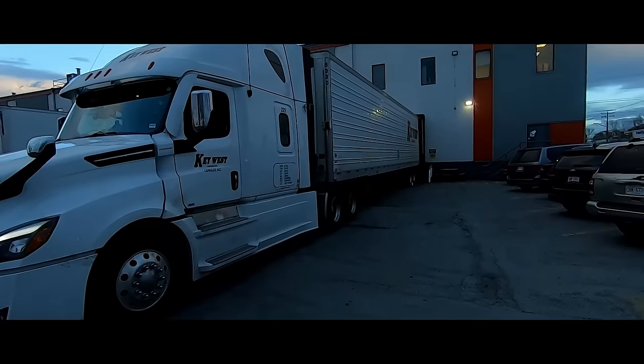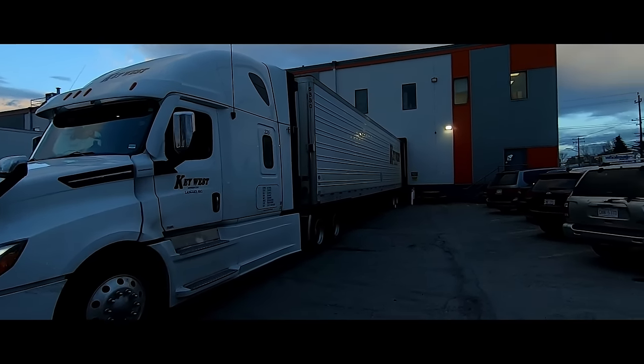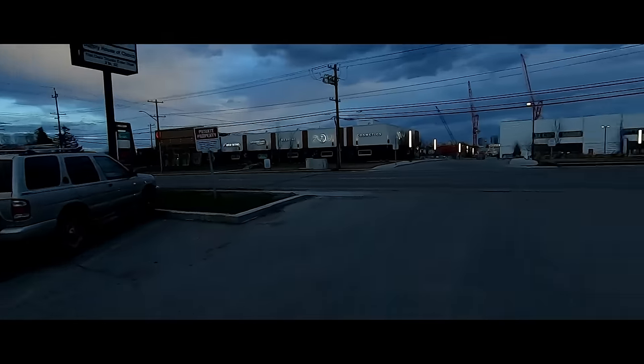So it's like, if they would have said, sorry, we do not have room for you, I would have said, okay, well, guess what? I'll be parked in your loading dock until you have room, because I'm not going to fight to get back in here again during the day.